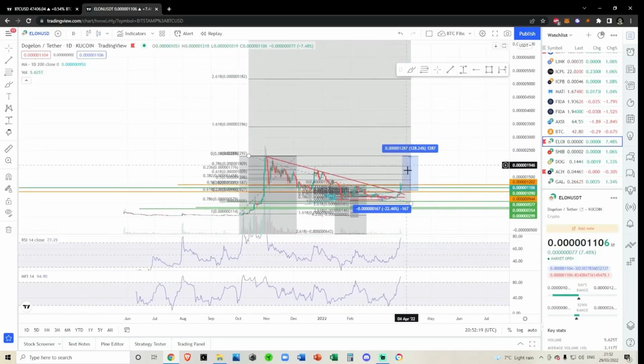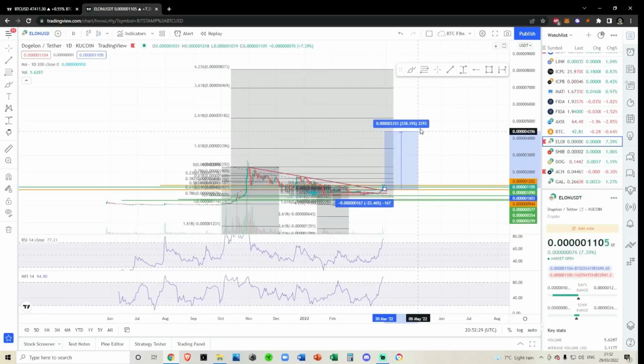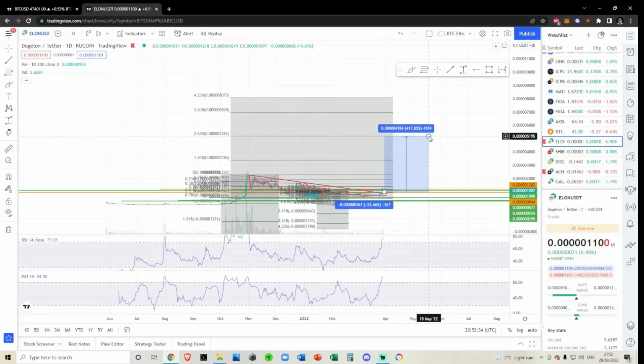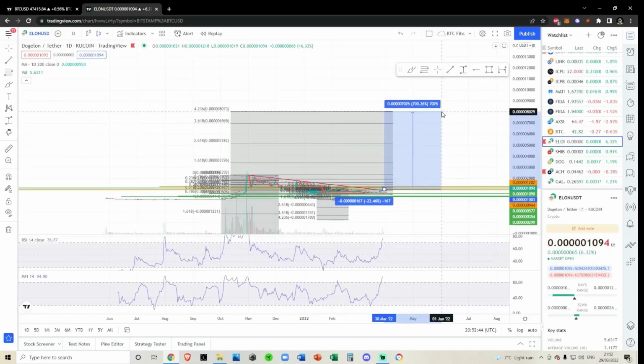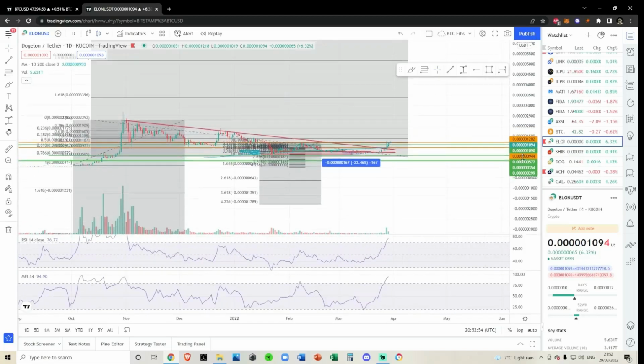But what gets interesting after this, after we take out the all-time high, a 130% trade from where we are now, the 1.618 Fibonacci retracement is well over 2x. We take it to the 2.618 Fibonacci retracement, we've got a 417% trade on our hands, over a 4x. Taking it to the 3.618 Fibonacci retracement, we have basically a 6x, and then the 4.236 Fibonacci retracement level is a 700% trade. So I do think Dogelon Mars is going to get ready to tear faces.